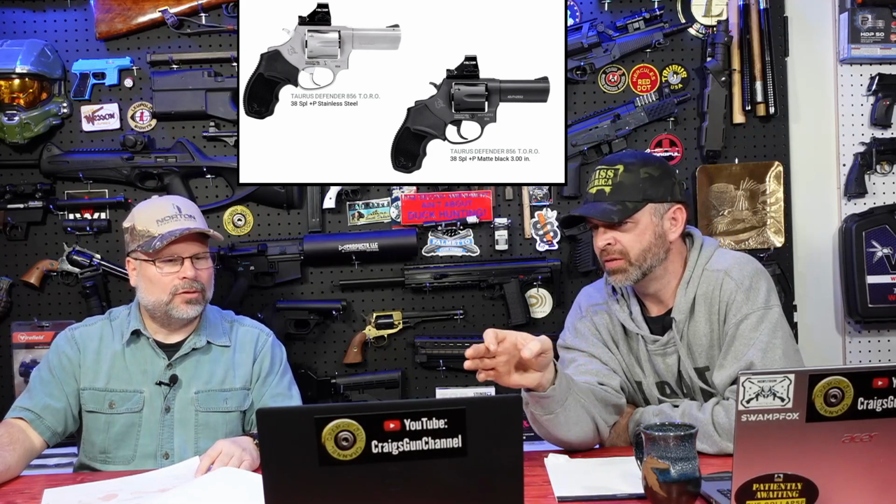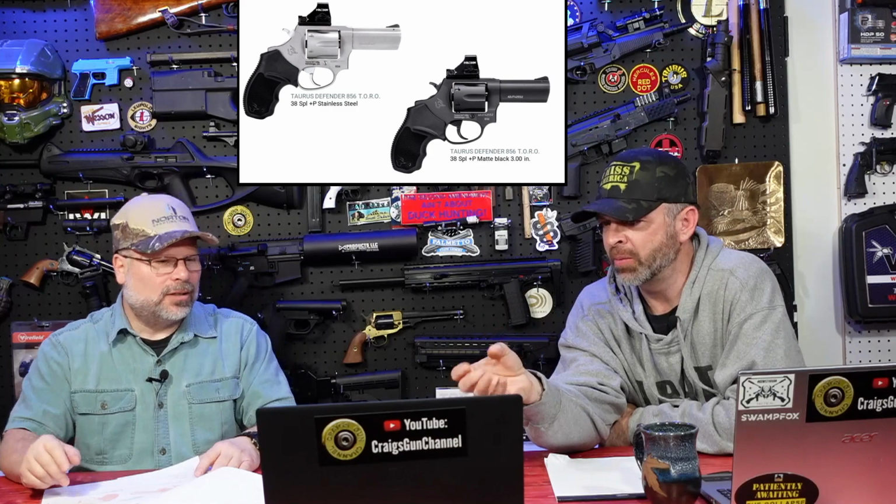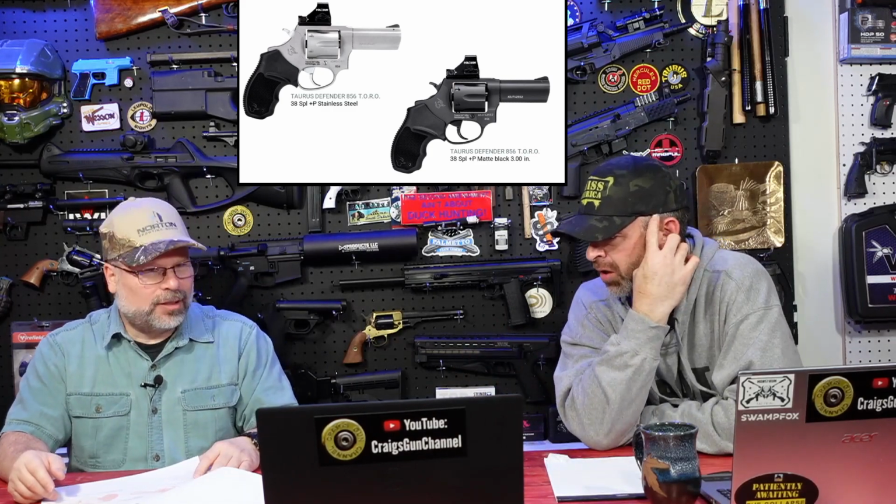They don't actually ship it with the Holosun, do they? No, they just have the plates. Right, it's compatible with the Holosun K. Correct. Yeah, the optics plate is compatible with Holosun K footprint, so your Holosuns will work on there, and anything else that uses that footprint. So overall, pretty neat. MSRP. Oh, I didn't cover that part, did I? It's $450.99 for the black matte, or $470.99 for the stainless steel.